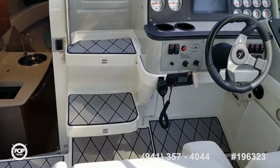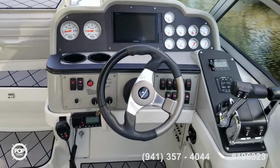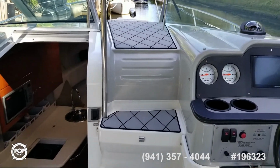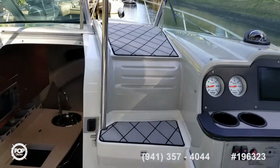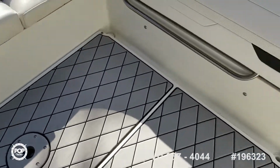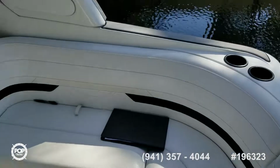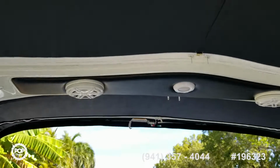You can see lots of seller updates with this one, including new custom console, all new LED lighting, all new SeaDek decking throughout. That's real nice. You've got that even on the swim platform. Put some cup holders in the swim platform. Got a new black bimini top.